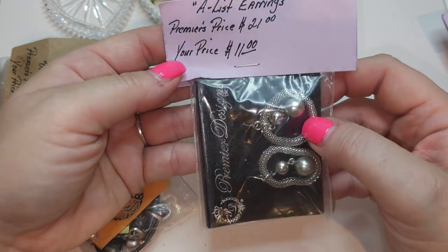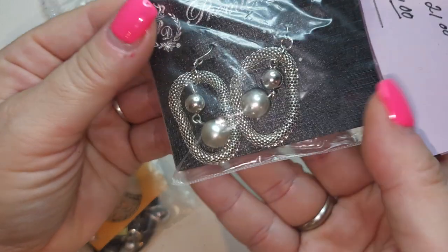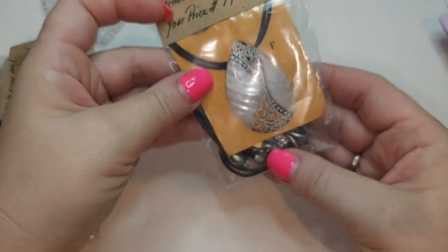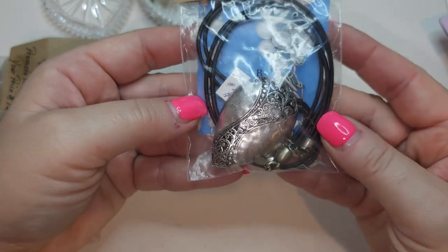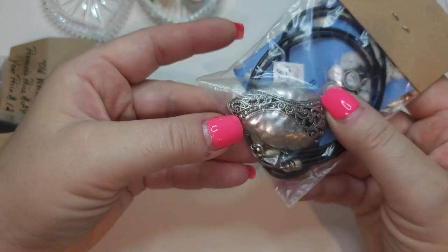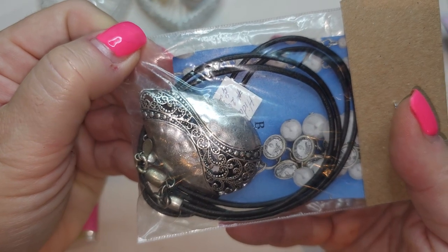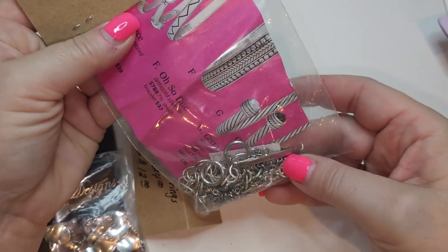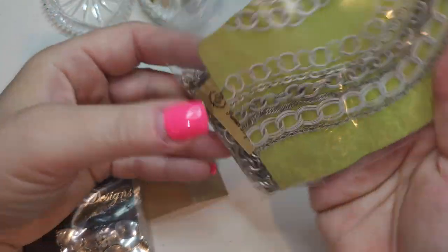Earrings again, Premier Designs earrings on the board. A-List earrings, silver tone with faux pearls. Right here we have a necklace, Hidden Treasure necklace, Premier Designs, on the cord. It is a silver tone pendant on the cord. Right here, I think this is the bracelet. Let's see. Yes, it's a bracelet that looks like this.